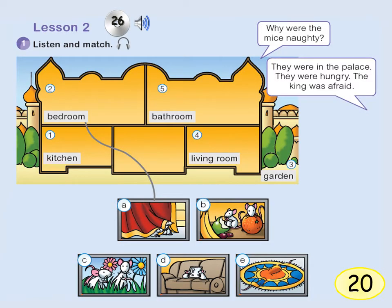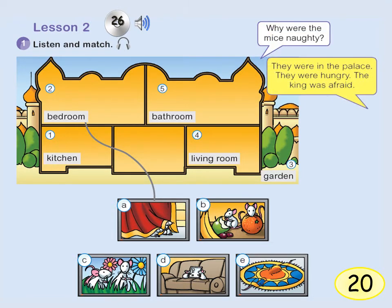Unit 3. Lesson 2. Activity 1. Listen and match. Why were the mice naughty? They were in the palace. They were hungry. The king and his people were afraid.